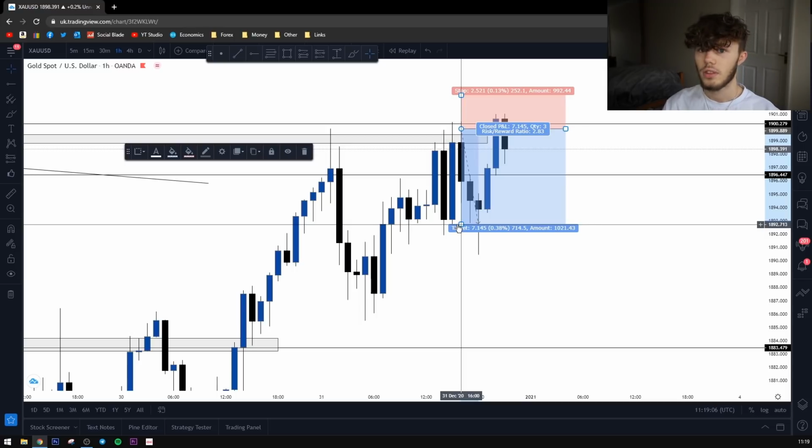After entering, the stop losses were at break even on the first set of entries, and I entered 2 more afterwards, and they were at break even pretty quickly as well.